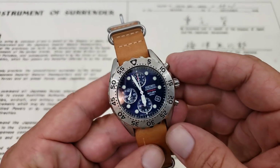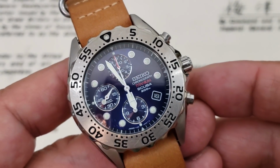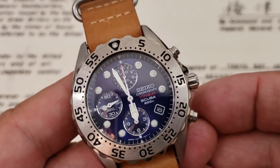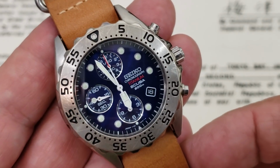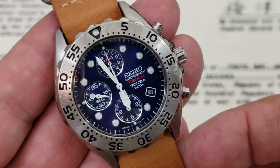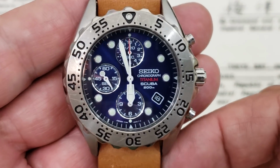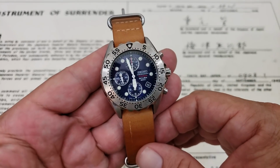One of the reasons it's my favorite watch in the collection is, to be honest with you guys, I've never been able to see another one of these or find another one. I've looked for these around. I happened to pick this one up on eBay a number of years back, straight out of Tokyo, and I only paid about $106 for the watch shipped to me, and I'm super, super happy with it. Like I said, you just don't see many of these watches around.